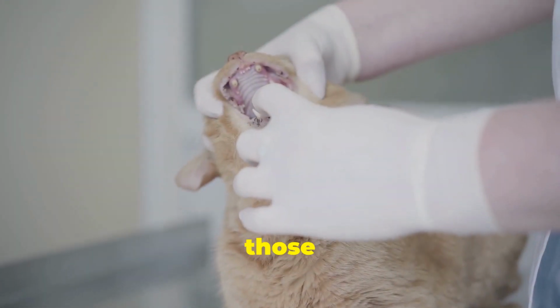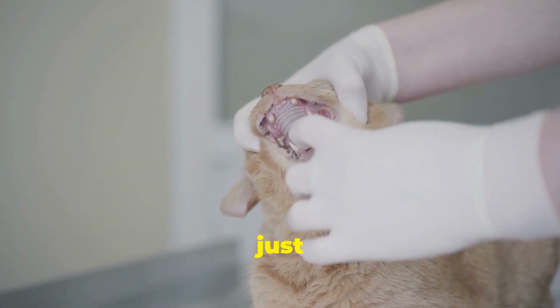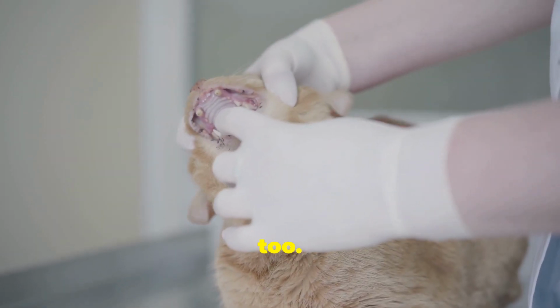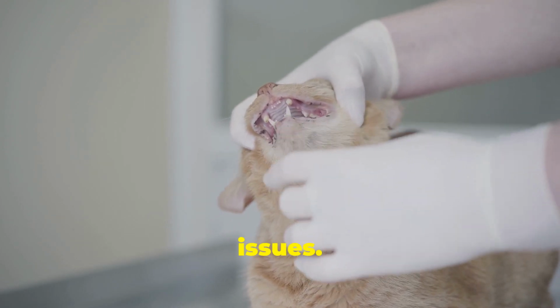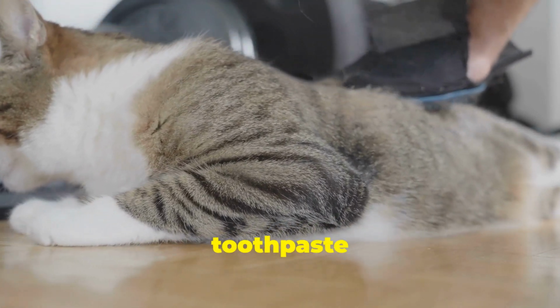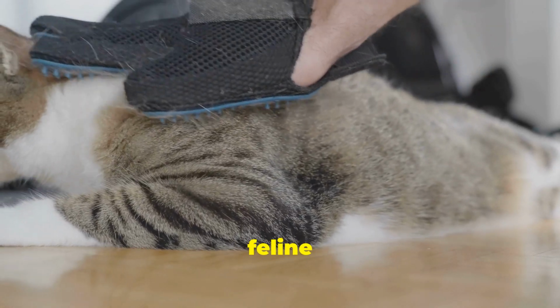Now, let's tackle those pearly whites. Dental care is often overlooked in cats, but it's just as important as it is for humans. Yes, cats need dental care too. Plaque and tartar can build up on their teeth, leading to gum disease and other health issues. Use a cat-specific toothbrush and toothpaste. Human toothpaste can be harmful to cats, so make sure you're using products designed for feline use.